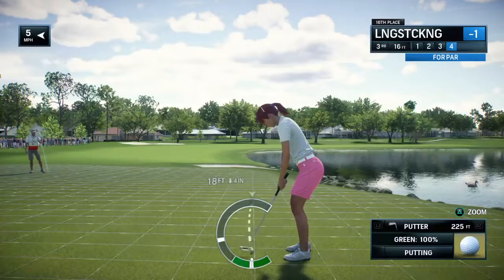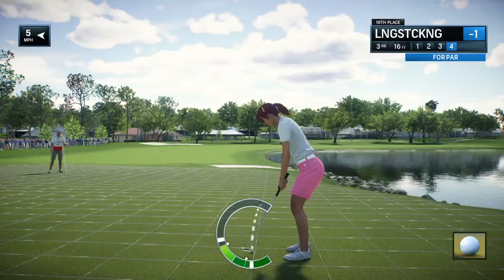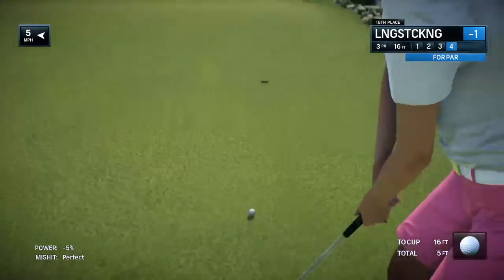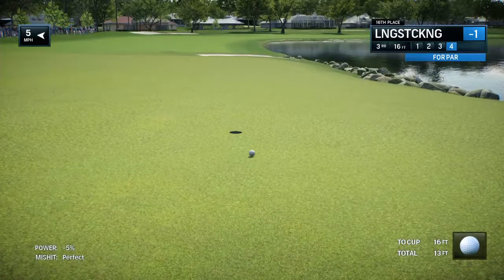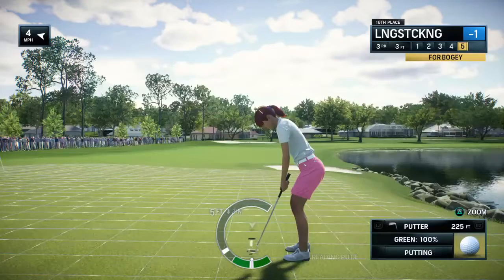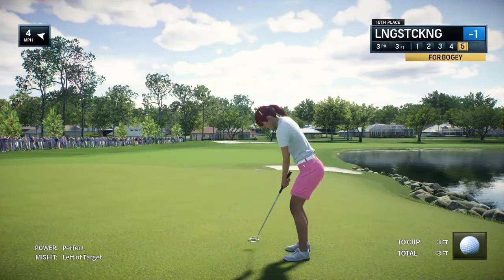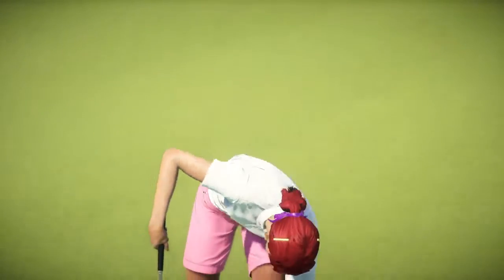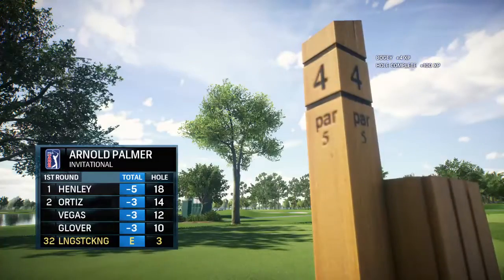Settles in over the putt. So that was a medium-length putt. Speed was right on track, but the read wasn't where it needed to be. Makeable putt right here, currently sitting at 1 under for the round. So with that, the score is now at even par.